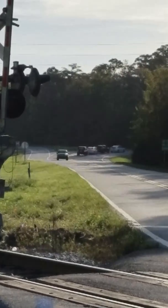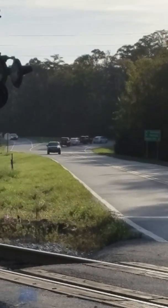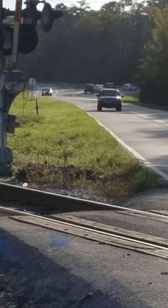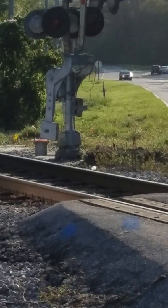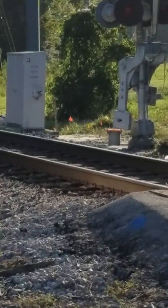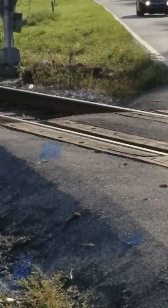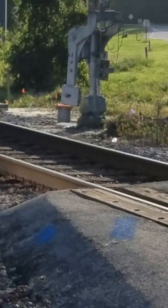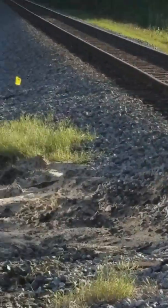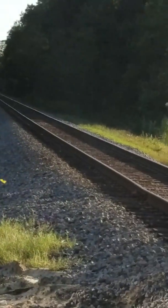Down there where you see those cars at the red light, that's at the corner of US 1792 and County Road 532, which is also called Osceola Polk Line Road. Just so we get some markers and location on this. Sorry, I haven't figured out how to do the location part on this phone yet, but here's the train track.